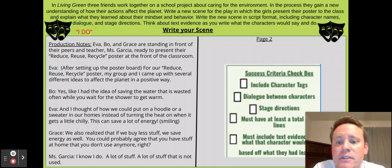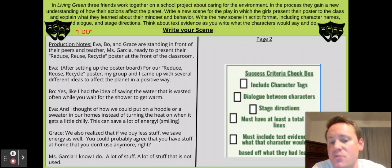Eva says, after setting up the poster board, for our Reduce, Reuse, Recycle poster, my group and I came up with several different ideas to affect the planet in a positive way. Bo, yes, like I had the idea of saving the water that is wasted often while you wait for the shower to get warm. Eva, and I thought of how we could put on a hoodie or a sweater in our homes instead of turning the heat on when it gets a little chilly. This can save a lot of energy. Smiling. Grace, we also realized that if we buy less stuff, we save energy as well. You could probably agree that you have stuff at home that you don't use anymore, right? Miss Garcia, I know I do. A lot of stuff. A lot of stuff that is not used.